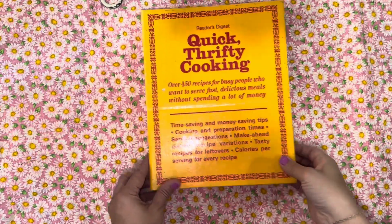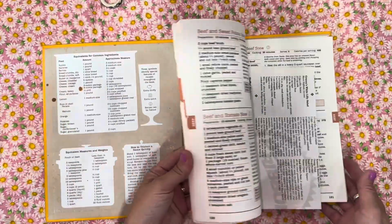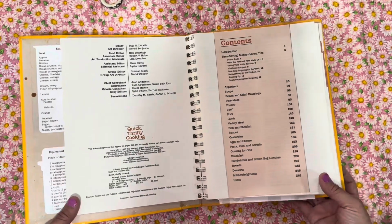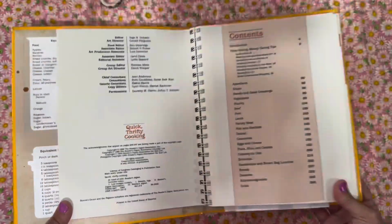Today I wanted to share with you some of my most recent finds from the thrift stores, and I picked up this really pretty vintage cookbook.